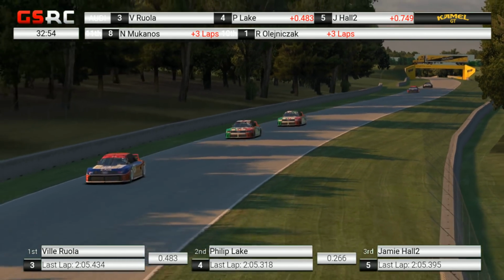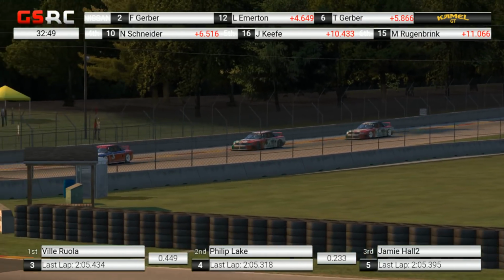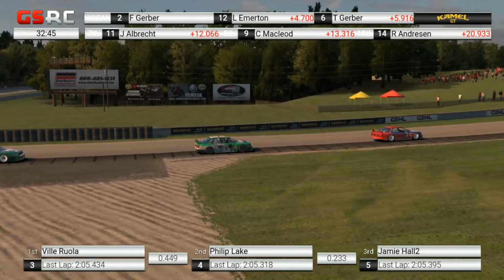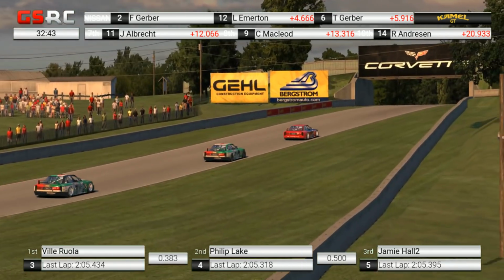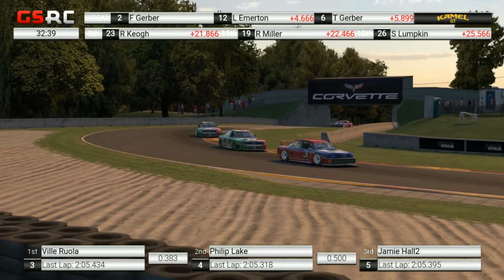Yeah, try as he might, Ruola not able to leave Phil Lake. I'm really impressed what Lake is able to do. Now, of course, there's a second difference in qualifying times, and the Audis are so draft dependent that it's probably a little easier for Phil Lake to hang on here. He does not want to lose touch with the fastest driver.